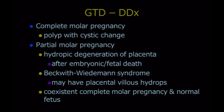You can rarely have a twin pregnancy where one is a complete molar pregnancy and one's a normal fetus. You can usually make that distinction from a partial molar pregnancy because the true partial molar pregnancy, even later, the entire placenta is going to have that cystic appearance. Whereas if you did encounter that rare coexistent complete molar pregnancy and normal fetus, you're going to have a normal area of placenta for the fetus and then a separate area that has the cystic change for the molar component.